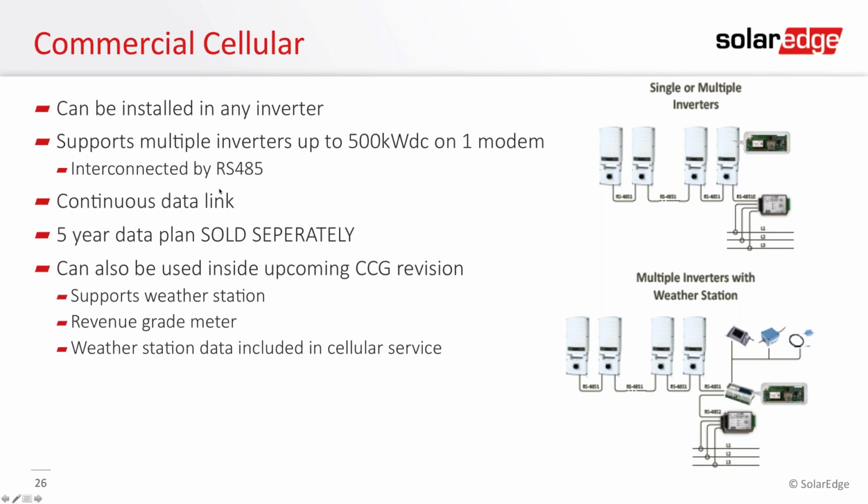And the weather station data is included in cellular service. So for instance, if you're connecting a system, you've got a modem in one of these, the per inverter charge is for the inverters only. If you do have a weather station or any meters that are connected, there is not an additional charge for those extra products.